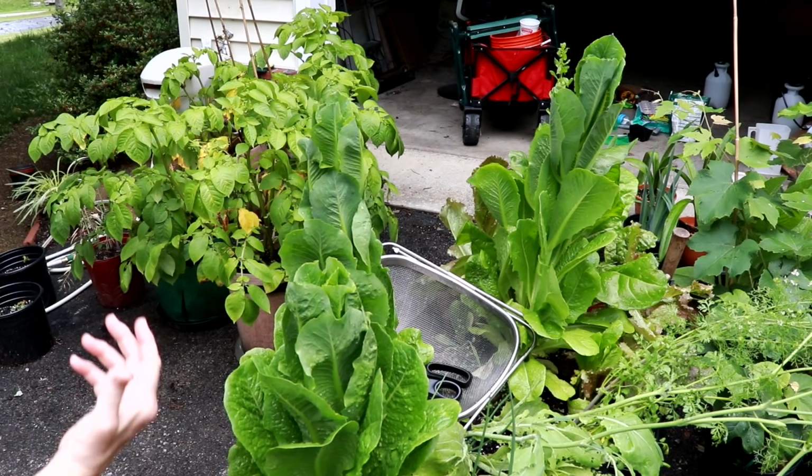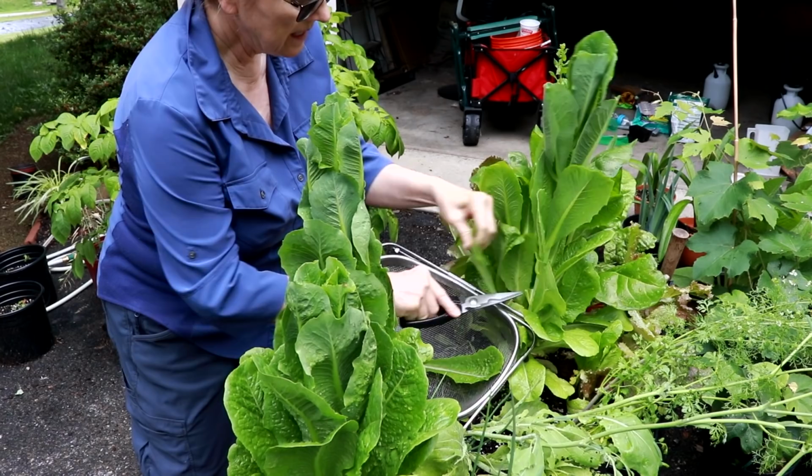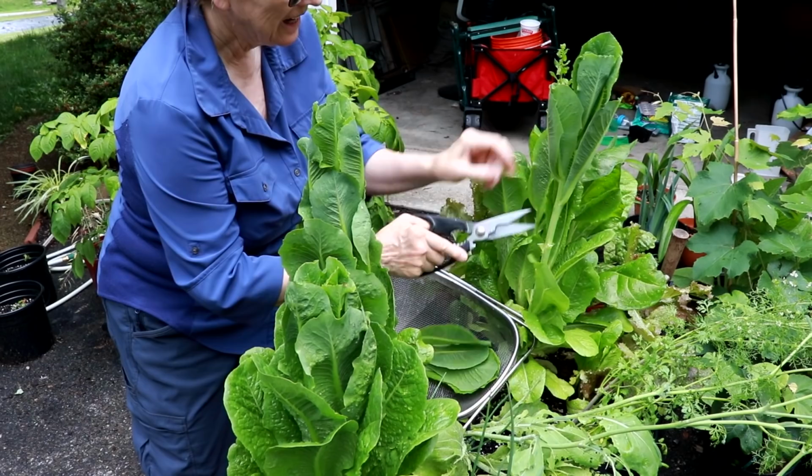So by June 10th, we'd had a few more really hot days, and I decided it was time to clear out the lettuce cart. As you can see, everything is wanting to bolt, and I'm going to take the leaves. I think these are still going to be edible. We'll see if they're bitter.